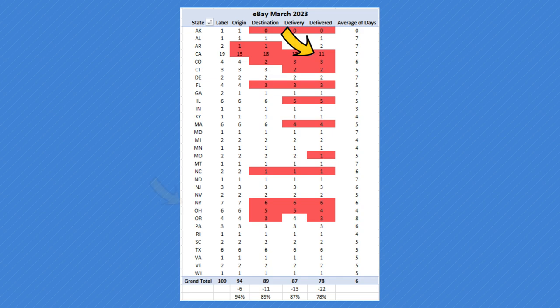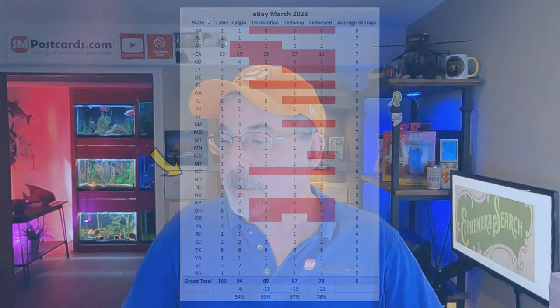And then down at the bottom with New York, Ohio, Oregon, and North Carolina. There's just a lot of stuff going on. Not bad, but enough to cause problems. So that's what the red does. Kind of shows you the state and where the problem is, and there's still a lot of red on here that should be cleaned up.